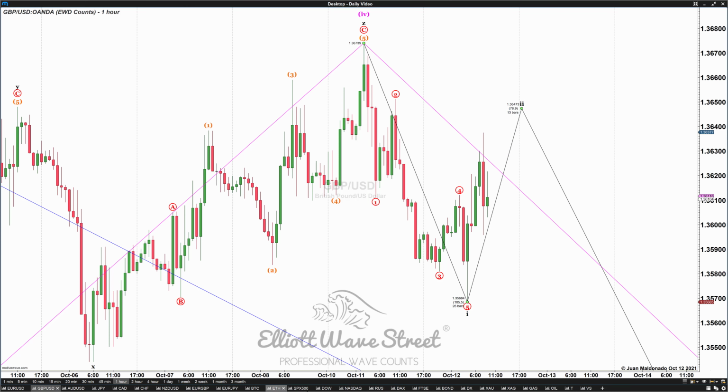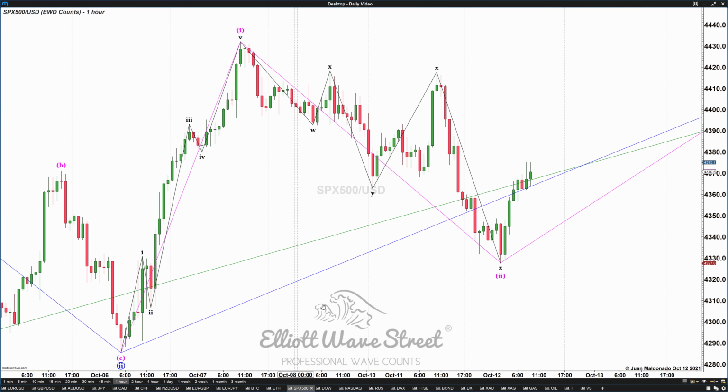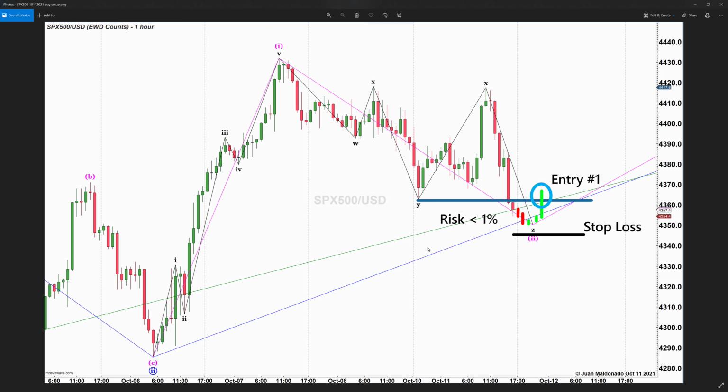Let's have a look at the S&P. The S&P is really interesting because, look, I'm bullish on the S&P. So yesterday during the afternoon, I shared with my clients through Telegram. We have a Telegram channel. And look, this was the chart that I shared yesterday.